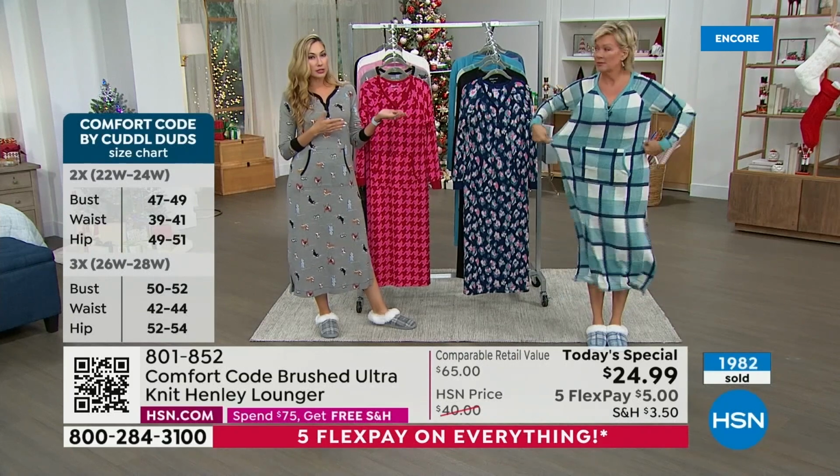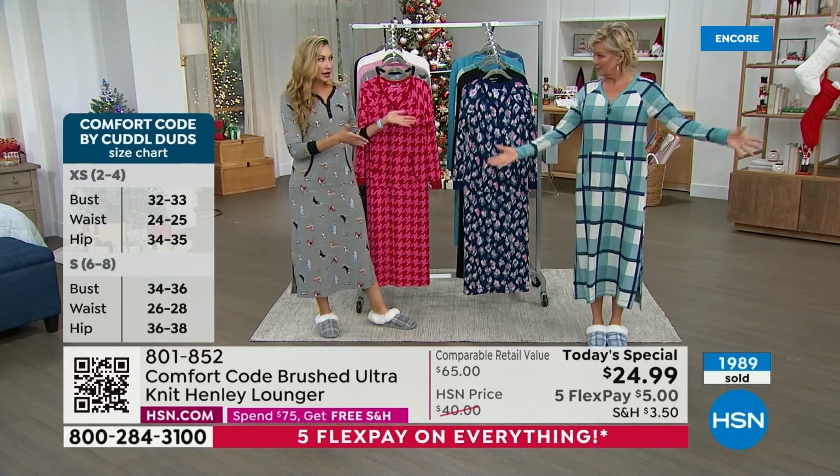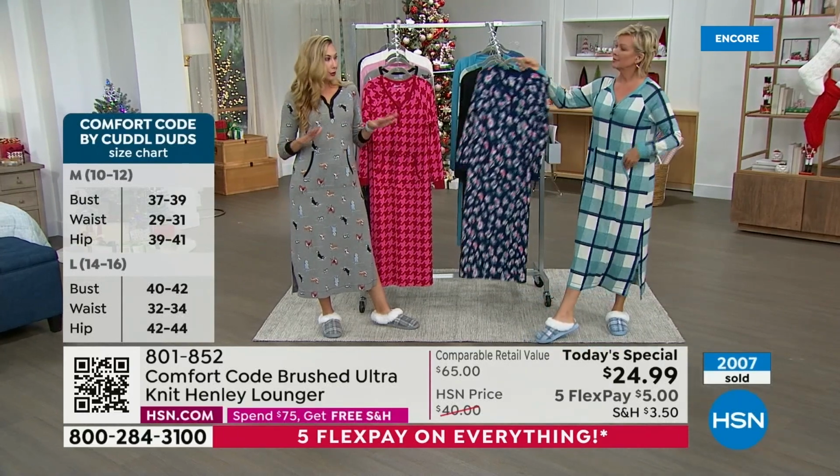If you want a little bit more ease of fit, even though these are cut for great ease of fit, and you like to swim, go ahead and go up a size. It's still gonna fit beautifully. It collapses against the body so lovely. And remember, easy care, wash and dry.